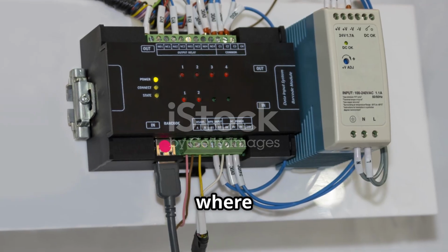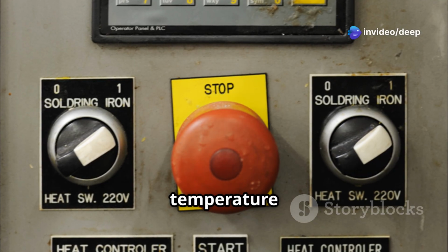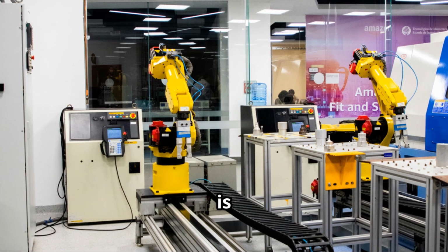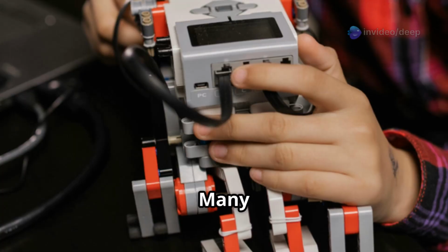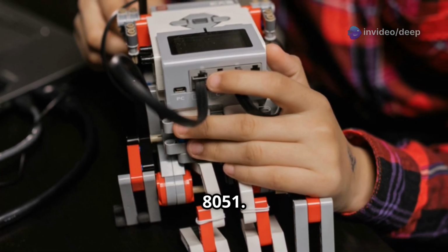One major area where you'll find the 8051 is in control systems. The 8051 can control the temperature in an industrial oven, manage traffic lights, or operate a vending machine. Automation is another big playground for the 8051. Many automated devices in homes, offices, and factories rely on microcontrollers like the 8051.